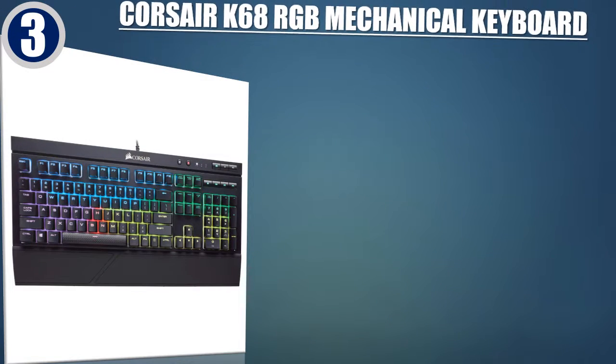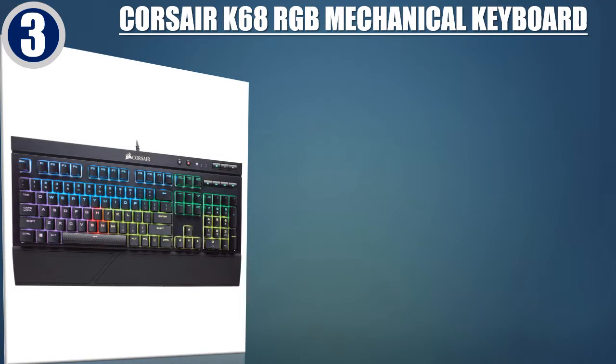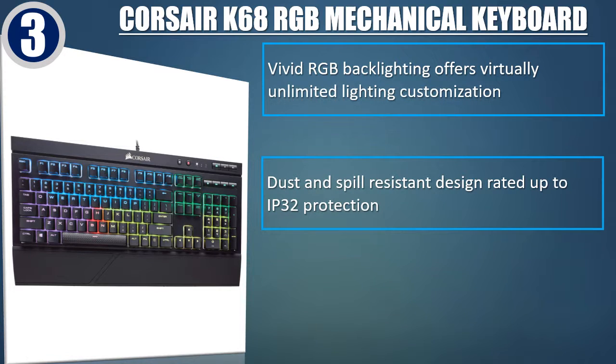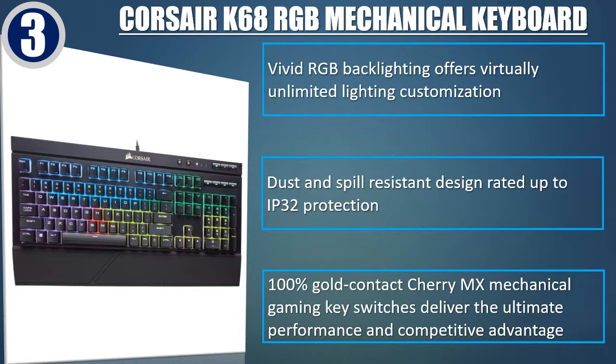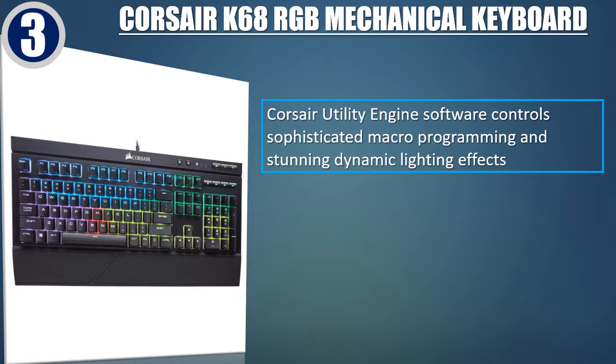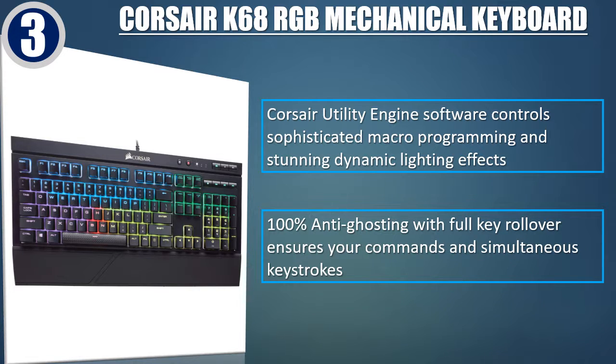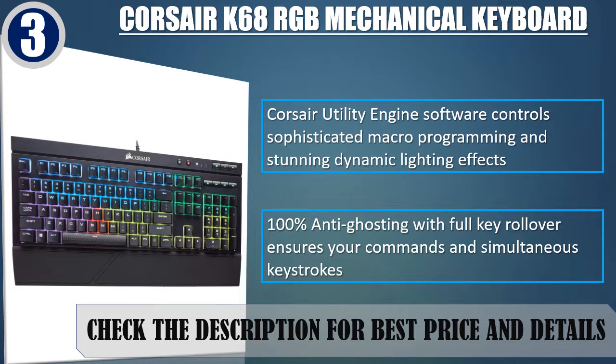Best of 3. Corsair K68 RGB Mechanical Keyboard. Vivid RGB backlighting offers virtually unlimited lighting customization. Dust and spill resistant design rated up to IP32 protection. 100% gold contact Cherry MX mechanical gaming key switches deliver the ultimate performance and competitive advantage. Corsair Utility Engine software controls sophisticated macro programming and stunning dynamic lighting effects. 100% anti-ghosting with full key rollover ensures your commands and simultaneous keystrokes. Check the description for best price and details.